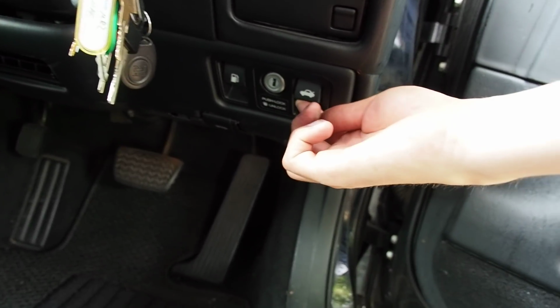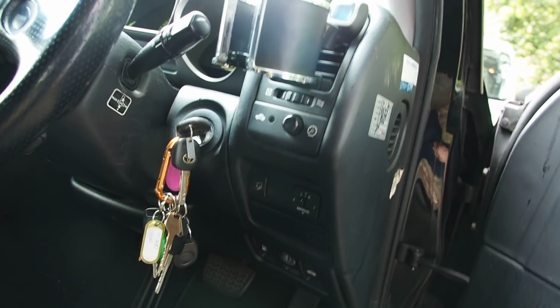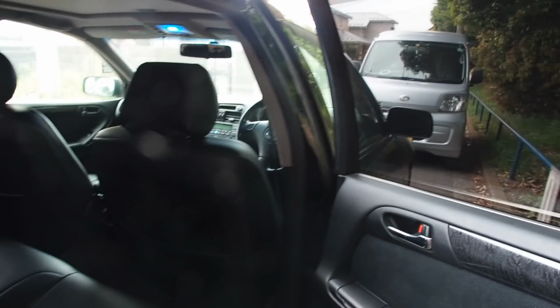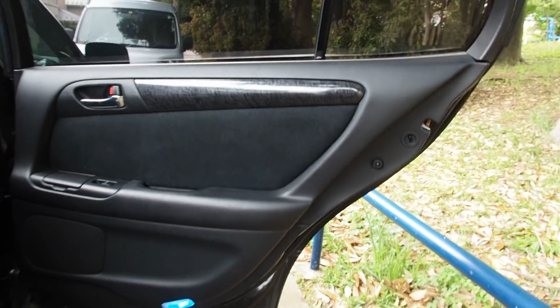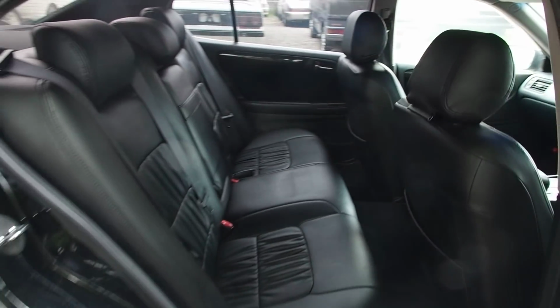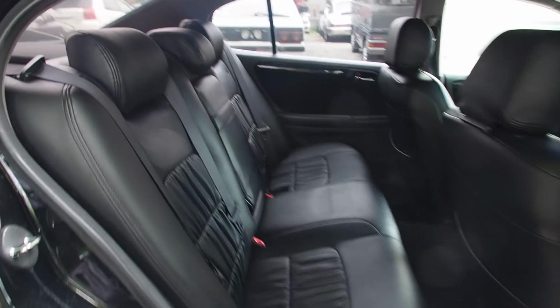Let's open the trunk here. Folding mirrors, and I already checked the folding mirrors and power windows, sunroof, and all of that. Power seats are good. Back seat time. So it is a 5 Series size, maybe slightly smaller than a 5 Series. Feels better to drive than a 5. And so also, being Toyota means low maintenance costs compared to other cars of similar performance.